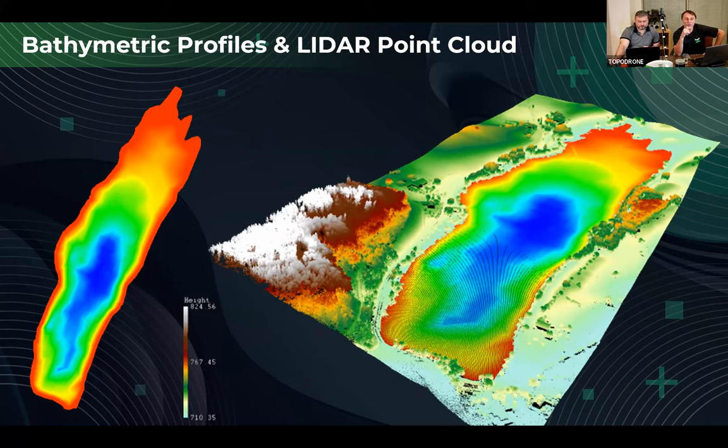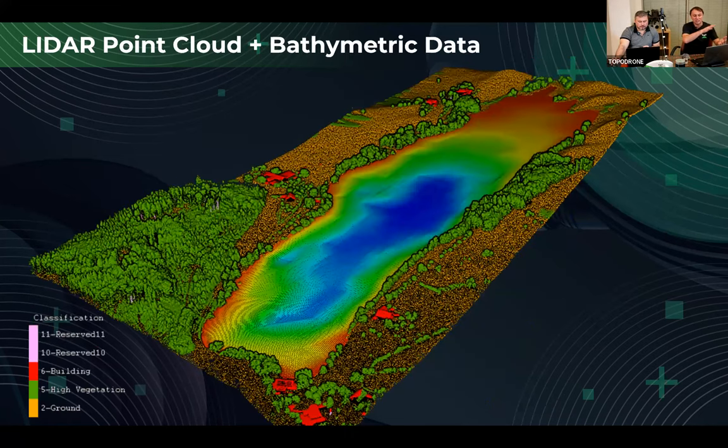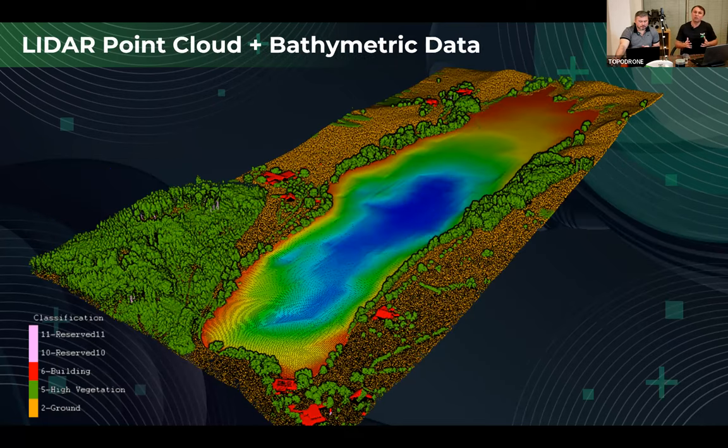I would say that we found a lot of human-made objects like tubes, like pipelines inside of this lake. It's easily recognized because of the density of measurement. And after that, you can classify the LiDAR point cloud. You can extract terrain, classify buildings, remove forest, everything, and combine with the bathymetric data. As a result, you will be able to make a topography survey. You will be able to create a map in one day for an area of around 100 or 200 hectares.